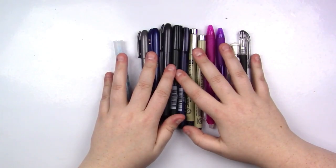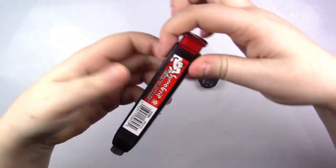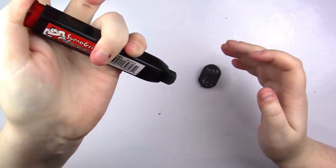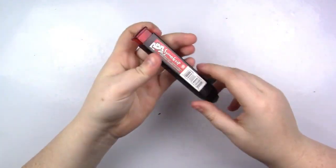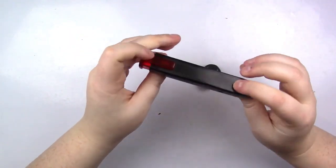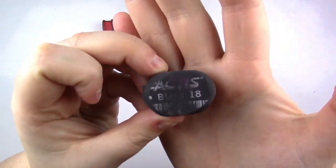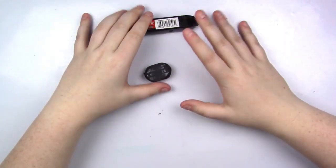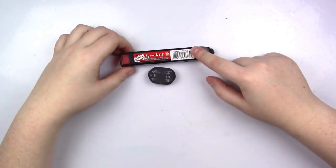Alright, now on to erasers. For this section, I only have 2 things to show you all. So the first one is the Sakura Sumo Grip Eraser. This is a clicky eraser, and it's very nice, and I love it. They also have a pencil form, which I have somewhere, but I have no idea where it is. But this eraser is the best eraser I've literally ever used. The other one is a Factis Black 18 eraser. Also love this one very much. These erasers are my tried and true erasers, and I take this one everywhere I go.